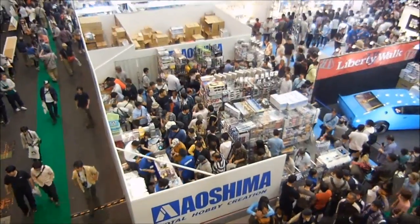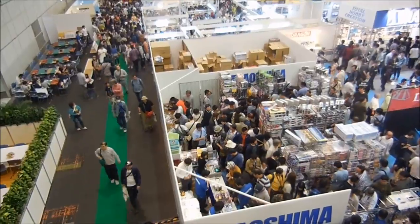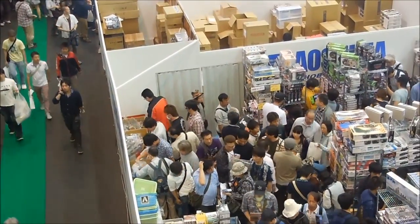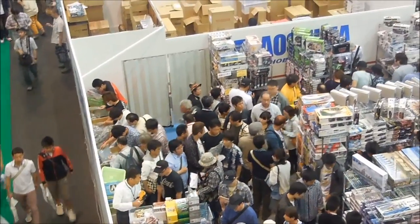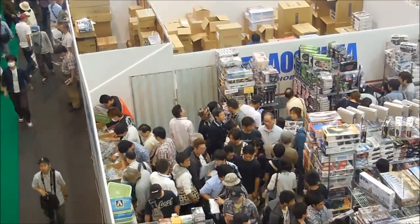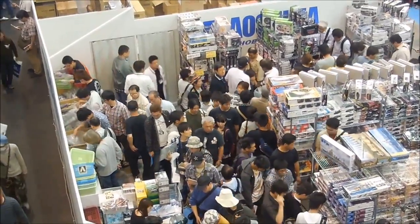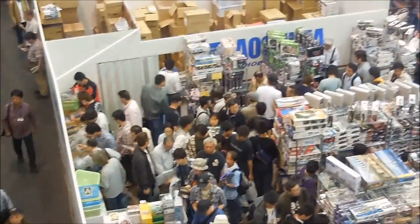This is Aoshima's little shop here. You can get spare runners and stuff. You see the people rifling through the stuff in the boxes. It's just random stuff. You can buy replacement runners if you mess up on something. I think last year I saw a Back to the Future DeLorean model body. So if you want to spend the time looking, you can rifle through there and you might get lucky.